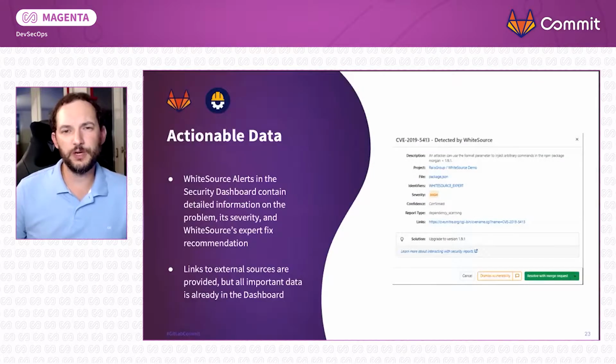So one of the key things that WhiteSource brings into the security dashboard is as much actionable data as we can into the alerts. You can see here a screenshot of that. Now, if you've looked into security before, for example, if you browse the National Vulnerability Database, the NVD, where most vulnerabilities alerts come from, you probably would have been pretty surprised at how unstructured and confusing that data can actually be.